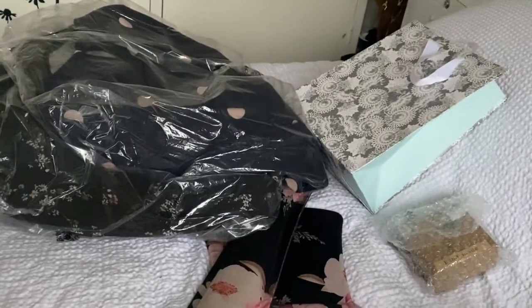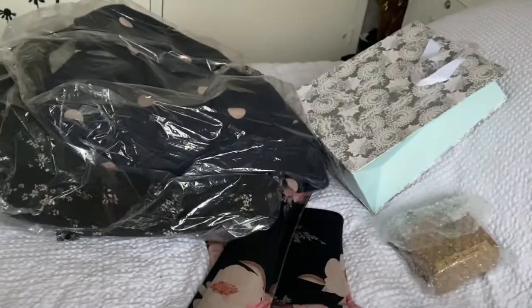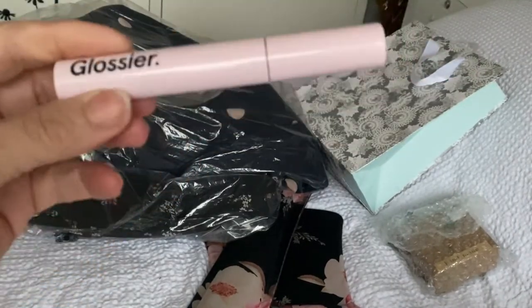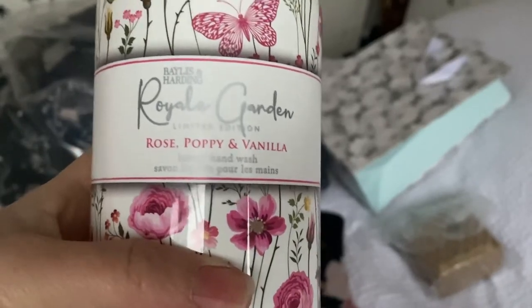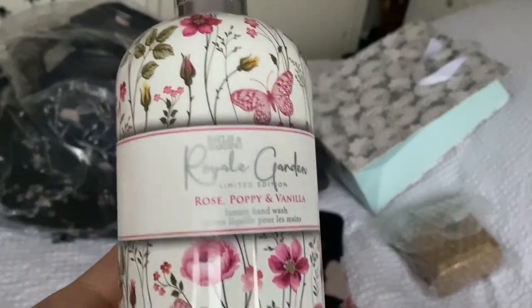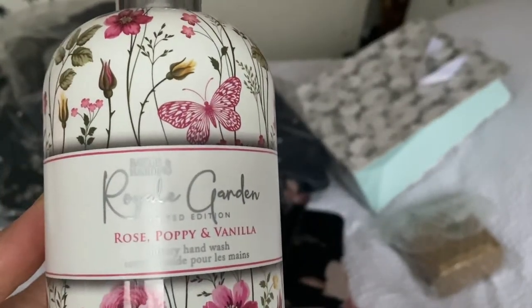Okay, and then I've got the Glossier mascara. Very nice. I love the pink packaging. That's really, really sweet. So yeah, that's nice. Baylis and Harding, and it is the Royal Garden. So it smells of rose, poppy and vanilla. Very interesting. Never smelled that smell before. And I love this one because it's like a luxury hand wash. And it also really looks nice in your bathroom. Look at that packaging. I really like that. Definitely me, packaging with the flowers and the butterflies. I just love all that. So that's Baylis and Harding hand wash.